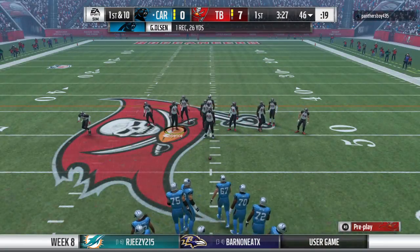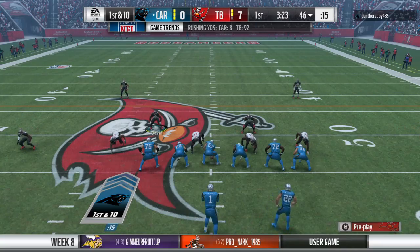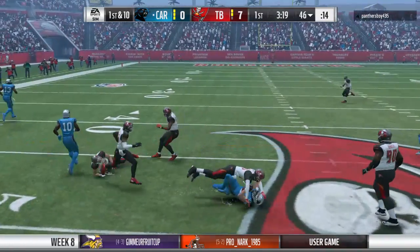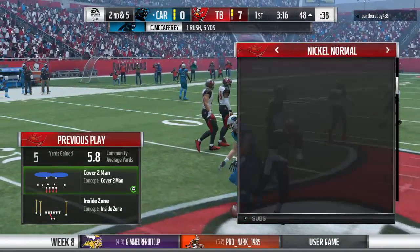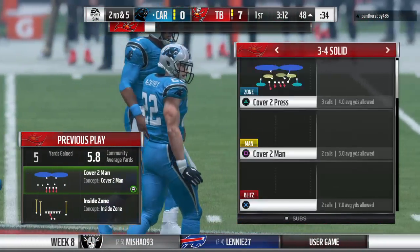Clock rolling as we hit the midway point of this first quarter. Looking to jam the receivers at the line here. Press coverage look defensively. McCaffrey, and able to push his way forward here for a good little gain. 5 yards is the tally on first down. That brings up 2nd and 5.